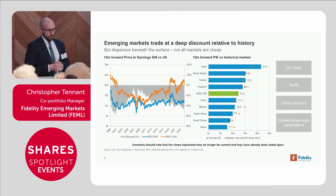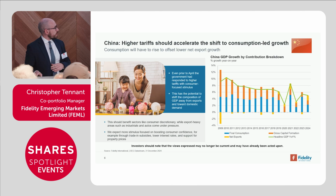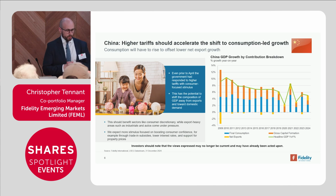And so whilst the market on the whole is cheap, there are certain countries that screen as quite expensive today, the likes of India and Taiwan in particular. And then there are some markets that are extremely cheap relative to history. And so down at the bottom, you've got countries like Brazil and Mexico that are trading at multiples we've never seen before in terms of how cheap they are. And so it's very important to have active exposure within EM. And so, yeah, I'll go through a few examples.